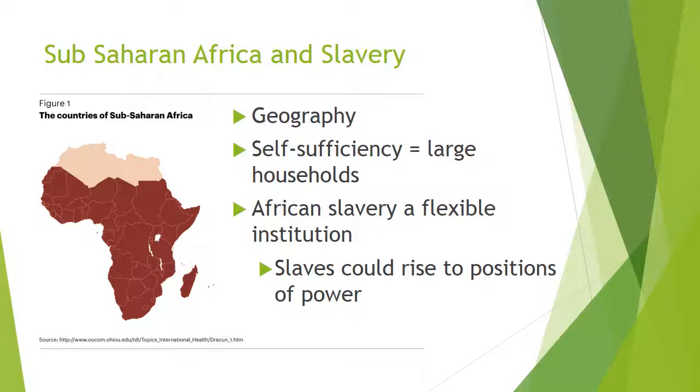Now, in our last lecture we talked about the two corridors of the slave trade in Africa prior to Europeans becoming part of the slave trade. But I want to talk a little bit more about slavery in sub-Saharan Africa. Sub-Saharan Africa is exactly what it sounds like: sub meaning below the Saharan desert, which, as you can see from the map, is quite honestly most of the continent.